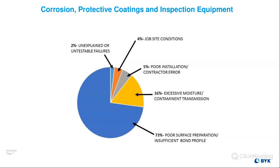All right, continuing on that topic, I'm not sure where this study came from, but I've seen this in numerous forms over the last 20 years, and the numbers are always somewhat similar. 60 to 70% of coating failures, or premature coating failures, are relatable to poor surface preparation.